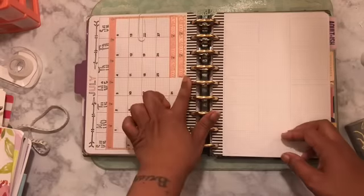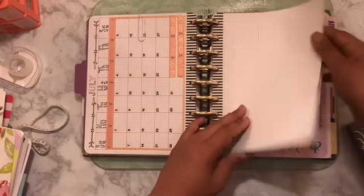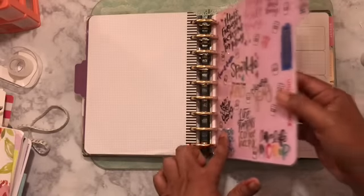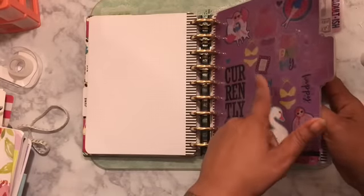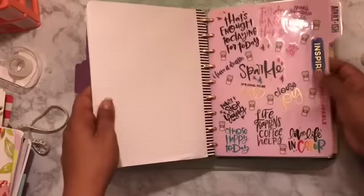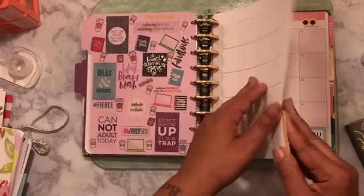And this is my July spread, and this will be my July weekly. And more grid paper. This is another divider, so this is for the group. This right here is for my trackers, like my IG trackers and my YouTube trackers. I just separated that, and like I said, this is for the group tracker, and this is in July.